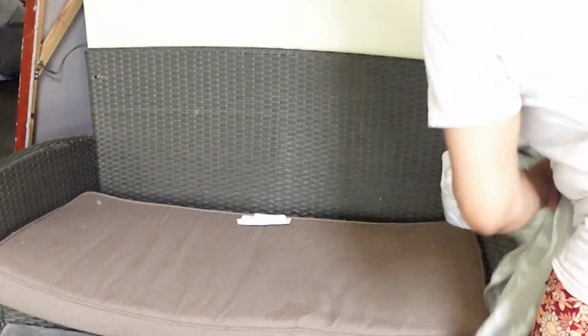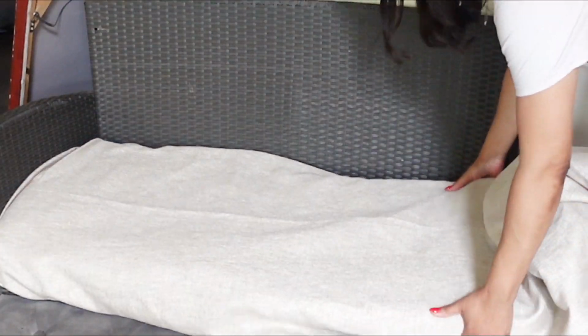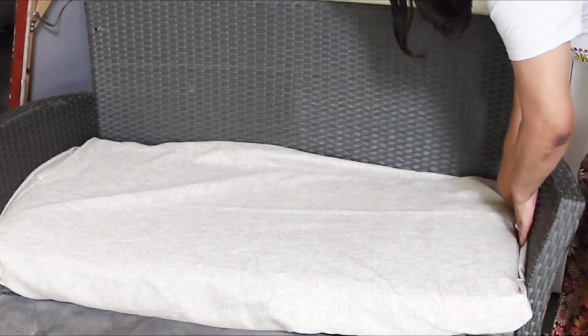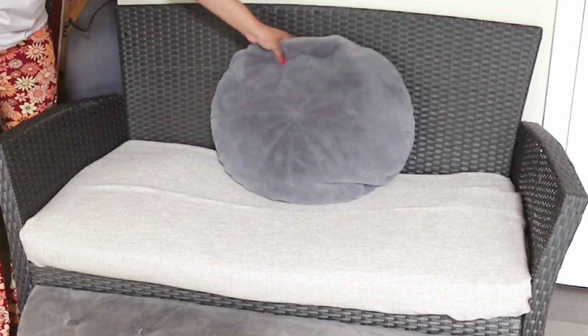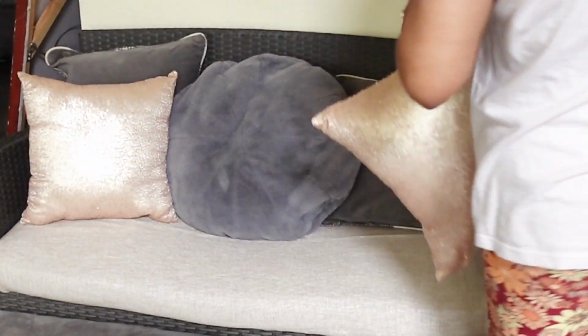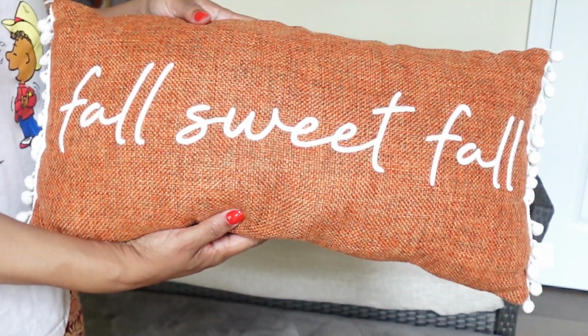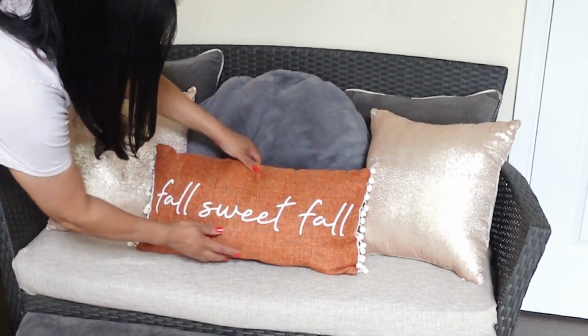This is something I do because this is an old outdoor bench that I've had for years. So I am covering the bottom with an old curtain to match the decor. I've been using this for years, but when I find a love seat that can replace this, I am going to replace it. But until then, I'm going to try to spruce it up with a couple of pillows. These pillows I got from the thrift, and this fall sweet fall pillow I got from Kirkland's, and this will do for now.